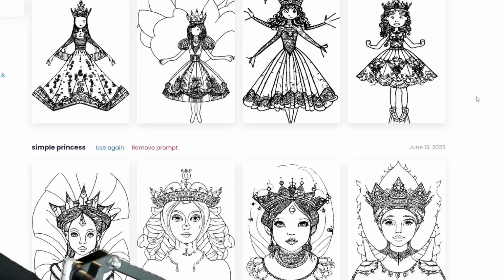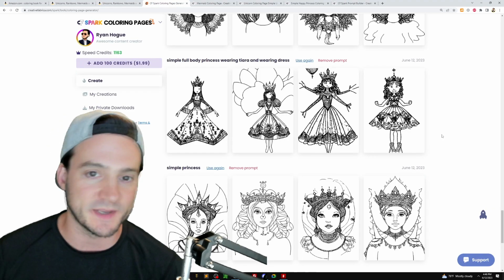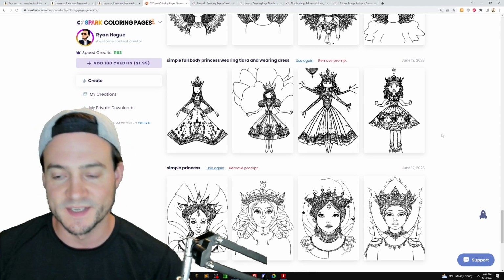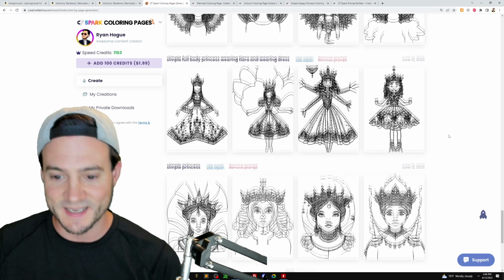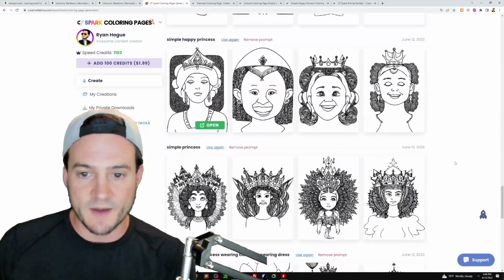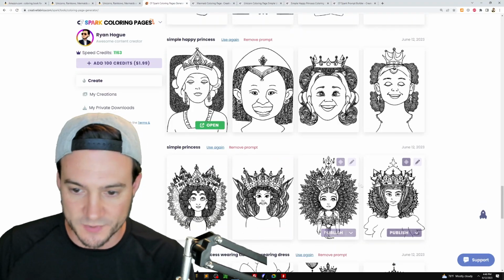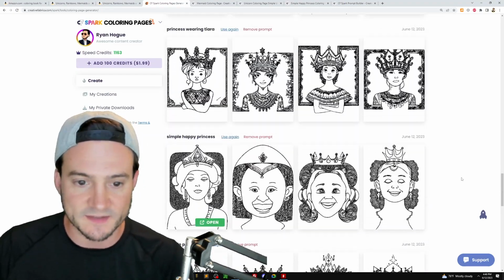You guys have probably messed around with AI before and noticed that they sometimes have a tough time with spelling out words, sometimes faces, sometimes limbs, as you see. But not all these princesses came out that bad. Some of them came out really good. Some of them super detailed here. Like I put simple princess and got some super detailed drawings in some cases.